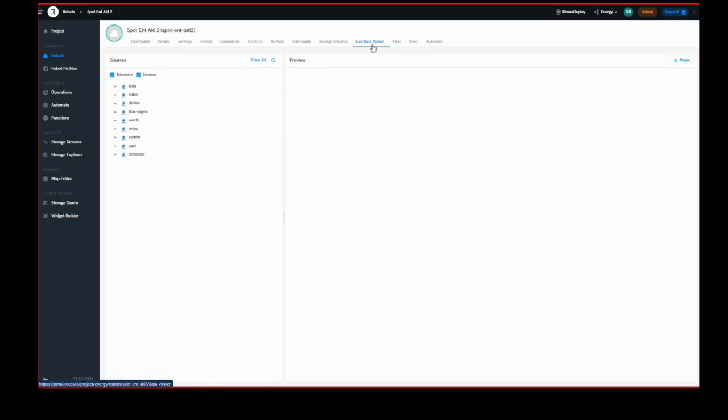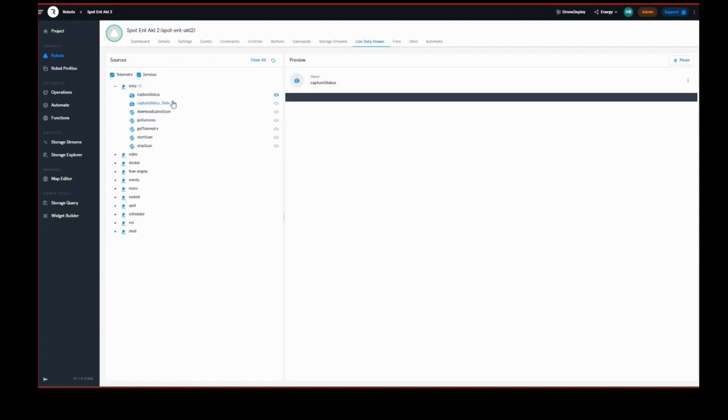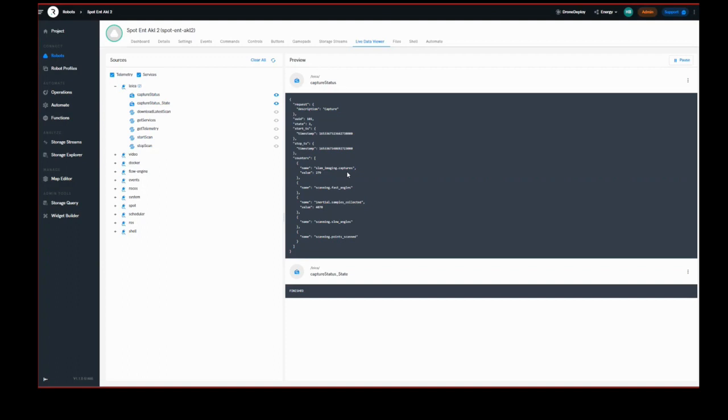This is what we call the live data viewer. Those tentacles that are in the robot with the backpack with all the different software looks like this, basically. And you can see here we've got a little part of our backpack called Leica. And within Leica, we can get a whole bunch of information through the API, which is all this different language translation. We can say, all right, what is the capture status at the moment of the robot, and what is the capture state? And then we get information.